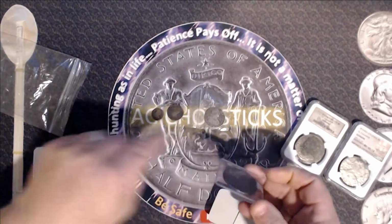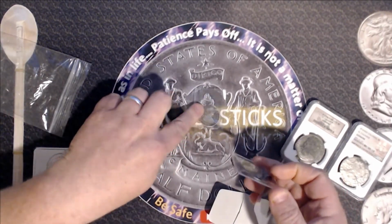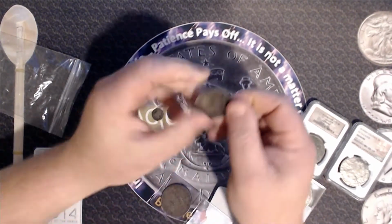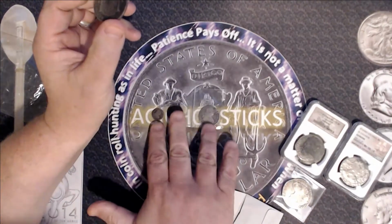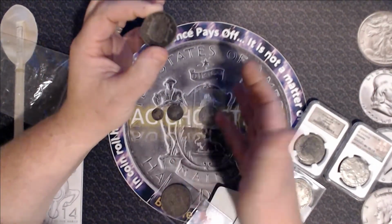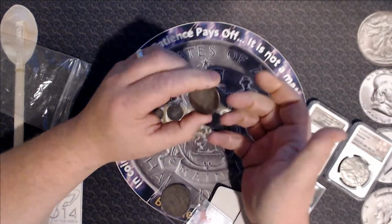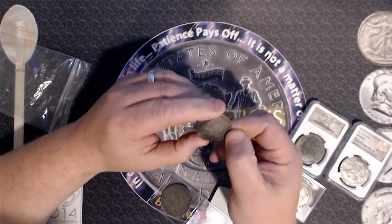We'll follow that up. So we've got the half, we've got the 1, we've got the 2 real, and here we have a 4 real. And I have never owned any of these in this style. I have some other reals from Mexico, but they're the mid 1800s, so they're not the early dates.